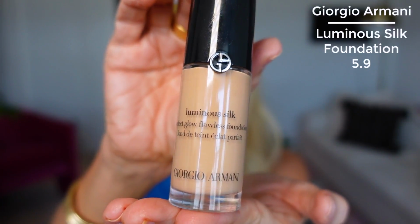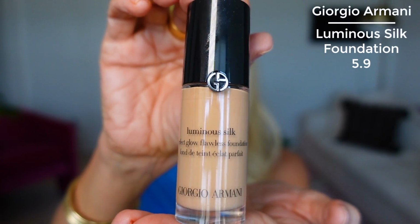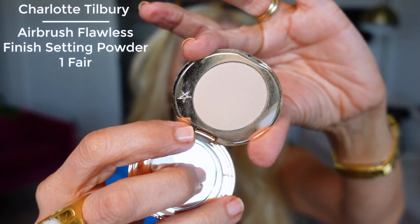If you're ever curious about the Giorgio Armani, if you're like me, so many people talk about it, now's a good time to try that. And they have these smaller bottles. The shade I have found that works best for me so far is 5.9. It's very neutral. And then I told you about the Charlotte Tilbury. This is the number 1 Fair, and I have it just to use right here. Can you tell? I just think it's so pretty. Just a little something extra that you could pick up.